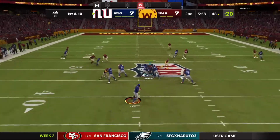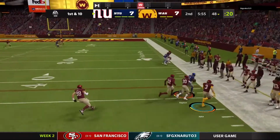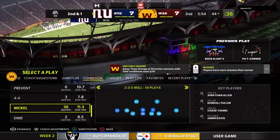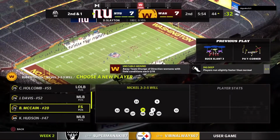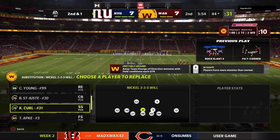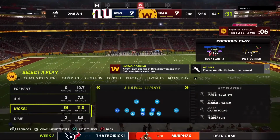Jones fakes the give to Barkley. Open target here, Darius Slayton. And he'll go down inside the 45 before going out of bounds. Cool under pressure right there, escaping the pocket and finding what I think was not his primary target. And some of these guys are just so comfortable getting outside of the pocket that they'll do it on purpose.